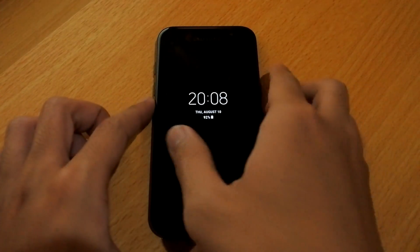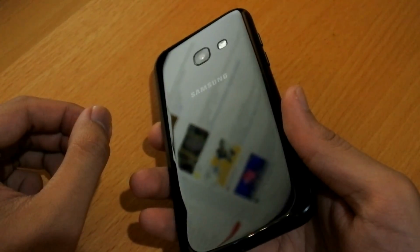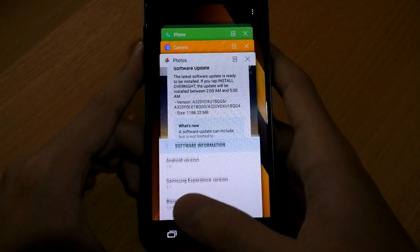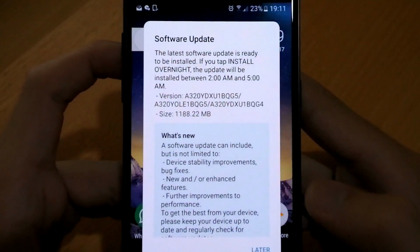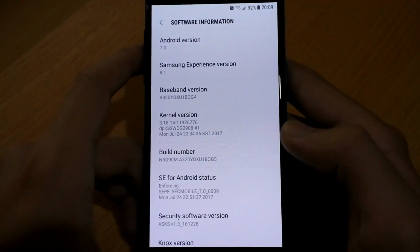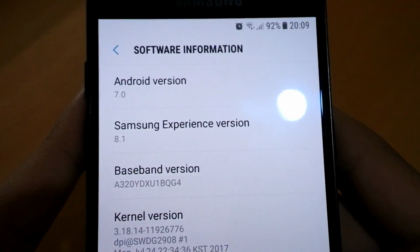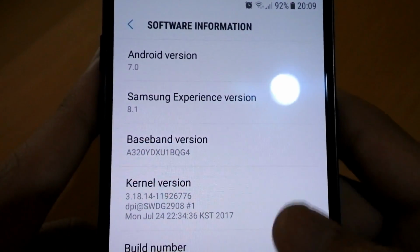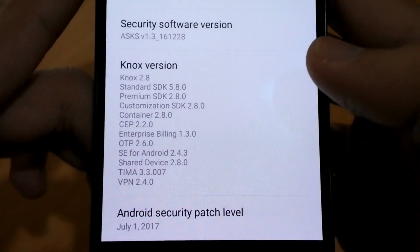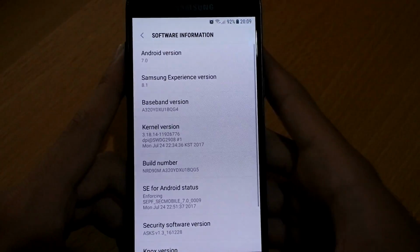This time we are going to take a look at the newly released Android 7.0 Nougat update for the Samsung Galaxy A3 2017. The update weighs in at 1.1 gigabytes, as you can see right here, and that is the baseband version. So let's take a look at the newly released Nougat 7.0. Unfortunately, it wasn't the latest 7.1, but hey, it's better than nothing, I guess. Samsung Experience version is 8.1, that is the baseband right there. And the Android security patch level we get is July 1st of 2017, which is pretty recent.